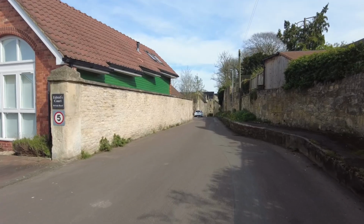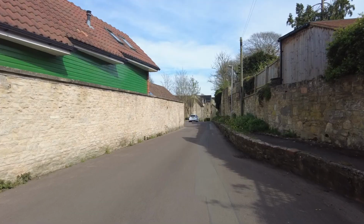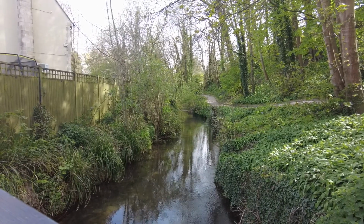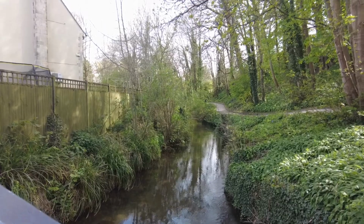Many of the older properties along this road have been demolished over the years and have been replaced by new ones, so we'll miss those out, and we'll get to the bottom of the hill, and here again is the river. And of course, in days gone by where there's a river, you could build a mill, and Swaddon's Mill was down here.